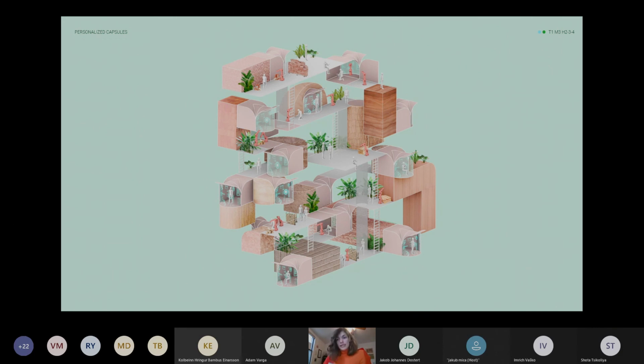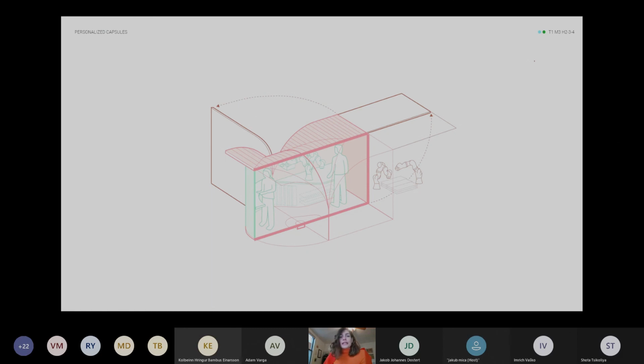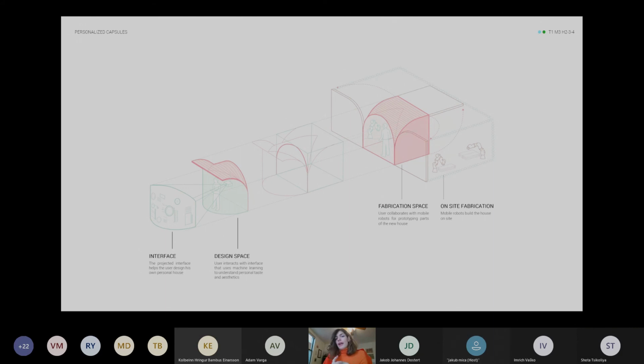And we call those homes personalized creative capsules. So these capsules, you can see here, provide space and facilities to help people design and fabricate their own homes. Although they have a very small footprint, they have the potential to expand and adapt to people's needs. In our urban scenario, the capsule is divided into two main areas, the design and fabrication space. In the design space, a projected interface uses machine learning to understand people's tastes and preferences and propose design solutions for their needs. And in the fabrication space that is equipped with collaborative robots, they can prototype chosen designs and fabricate their own homes on site as an extension of this little capsule.